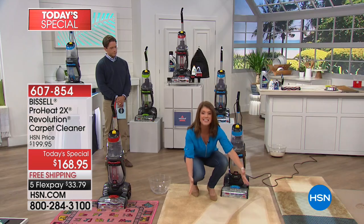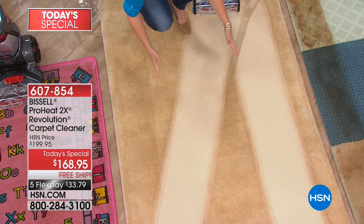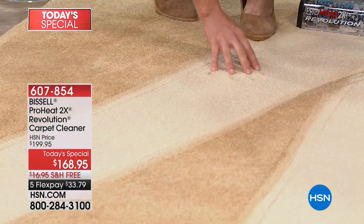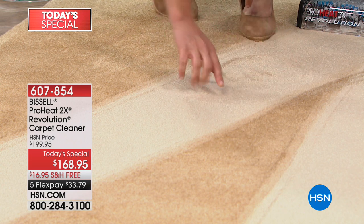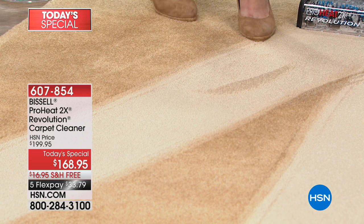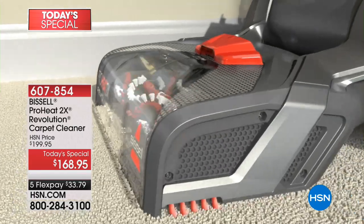Now, I want you to look at this carpet. Right now, if you're at home and there's smells in your house, it's in your carpet because the vacuum leaves all this dirt and grime behind. But look at this. High pile, low pile, you name it. When you pull out all the dirt and grime and get left with a clean carpet, it's gonna smell better, your house is gonna look better, and you're gonna be able to do it at your own time.